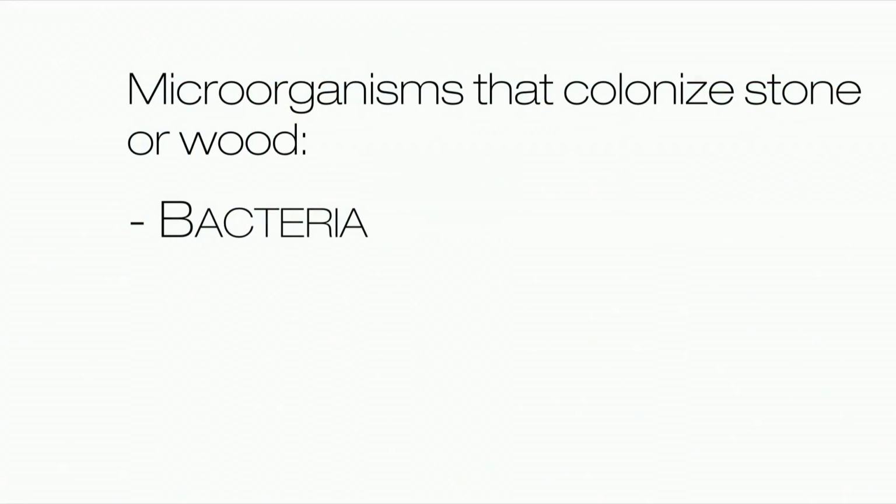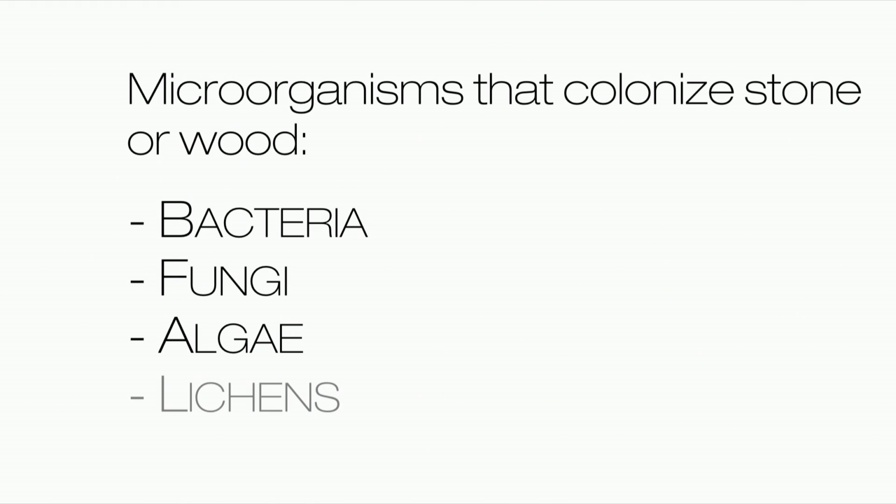For stone or wood artifacts, their surface provides an ideal habitat for the growth of microorganisms. Bacteria, fungi, algae, and lichens are all typically found on stone and wood surfaces. These microorganisms, over time, can break down the stone or wood by secreting enzymes and chemicals. Sometimes these microbes can also help protect stone or wood, so it is important to characterize the microbial diversity on the surface of the artifact to help plan conservation strategies.